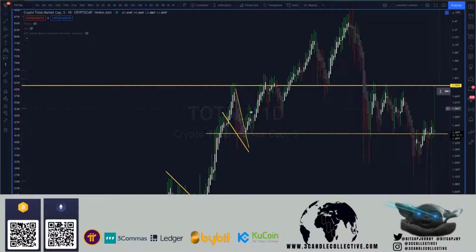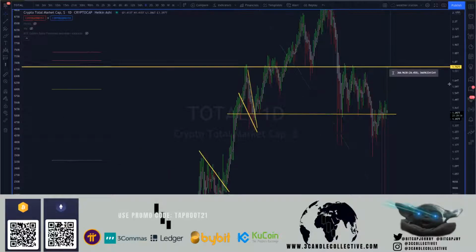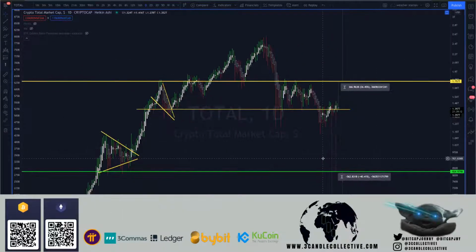Let's go ahead and take a look at the total crypto market cap. So the total crypto market cap is looking pretty bearish, to be very honest with you.